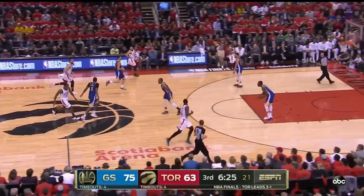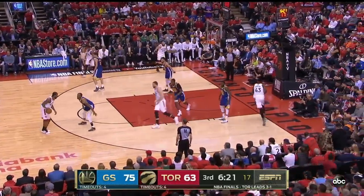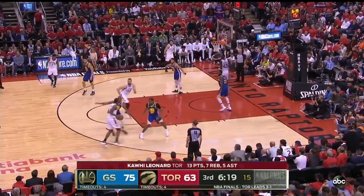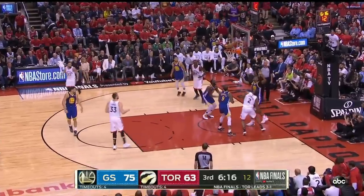Dropping forced some tough shots in Game 5, and here's an example of Looney dropping versus Leonard. This is certainly a situation where Leonard can score against Looney, though here Leonard is forced into a rather difficult shot.